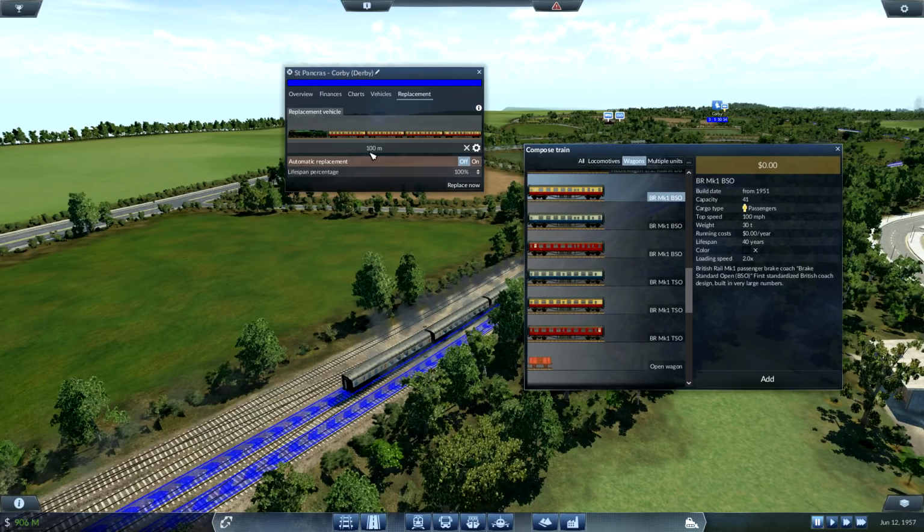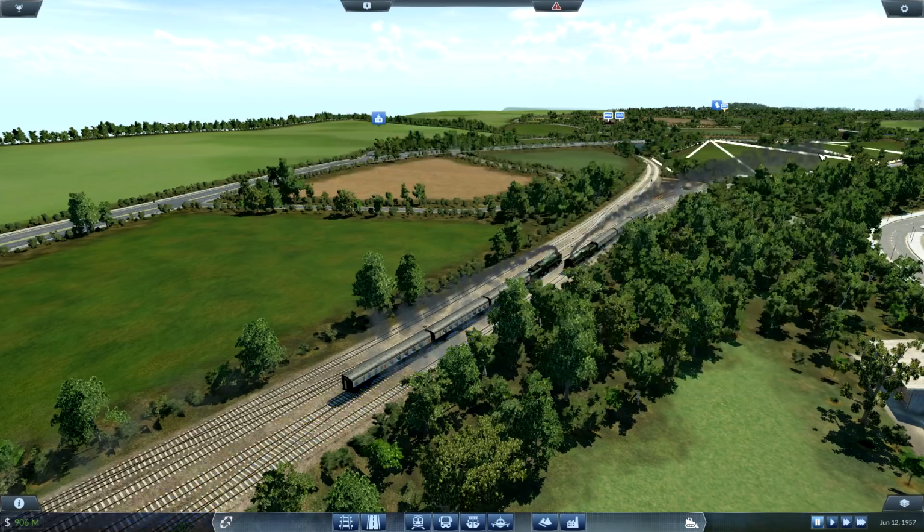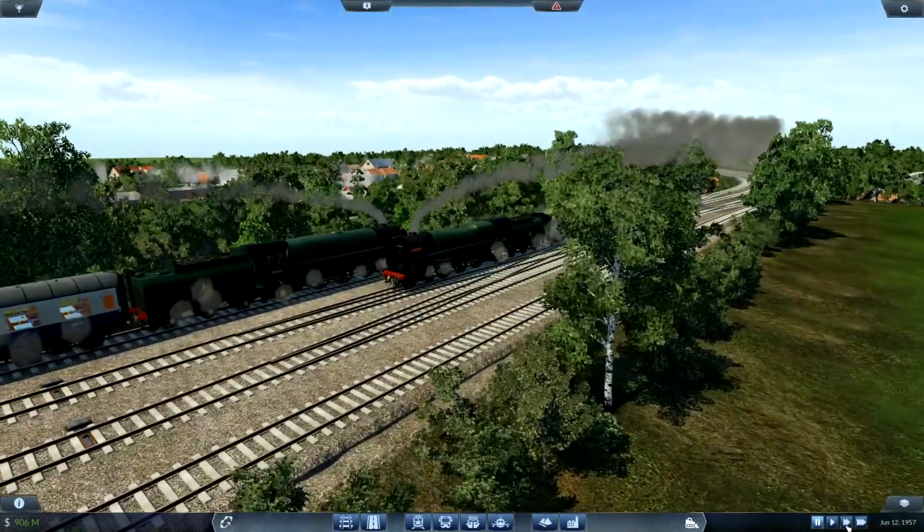We'll have it a little bit longer. It's only 100 meters, we could probably go a little bit longer. I don't know where these brake cars go. Could we have another one of these behind the brake car maybe? Perhaps. Let's do that. Now the brake car towards the rear, but not at the rear. I'm sure someone out there will be like, that is not how you do that at all. But for now, this is my interpretation of that consist. Okay, let's play.